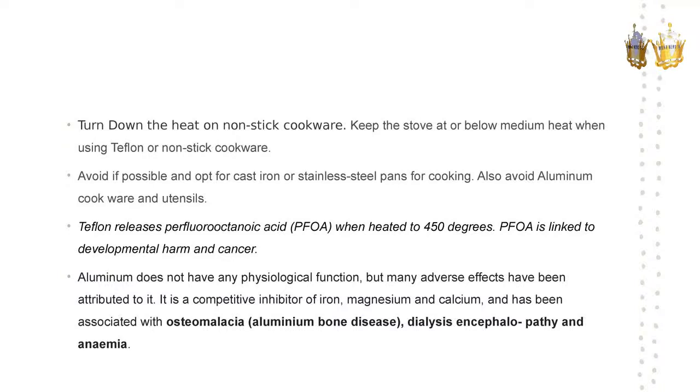When it comes to cooking, if you have Teflon cookware at home, please do not cook on high heat on it, because those Teflon chemicals are going to come into your food. That chemical is called PFOA, you can see it there in the third point. If you fry in those pans and cook at higher temperatures, those chemicals are going to leak into your food.